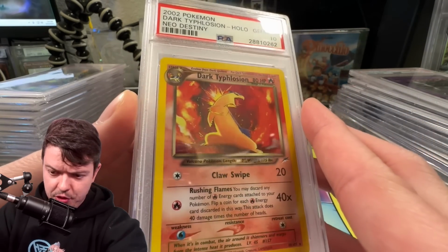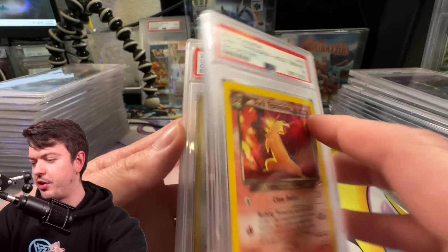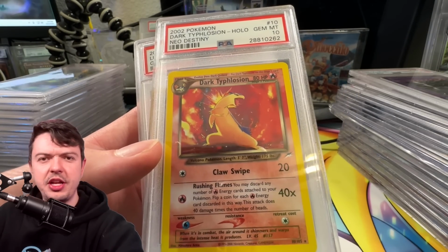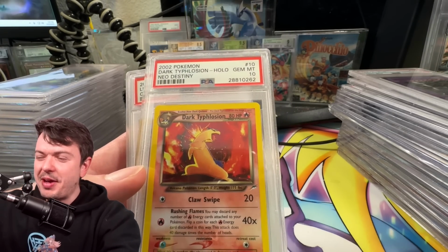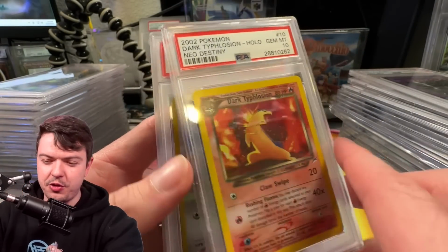I got a Dark Typhlosion Unlimited from Neo Destiny. This is fire. An underrated Typhlosion card. I'll be honest with you. The main reason why I bought this is because Typhlosion had that big blow up in 2019, 2020. And it was like, you need to get every single Typhlosion card. So I literally did. But then I am questioning myself years later, like, why did I do that? I mean, I love Typhlosion, but I don't really care about all the Typhlosion cards.